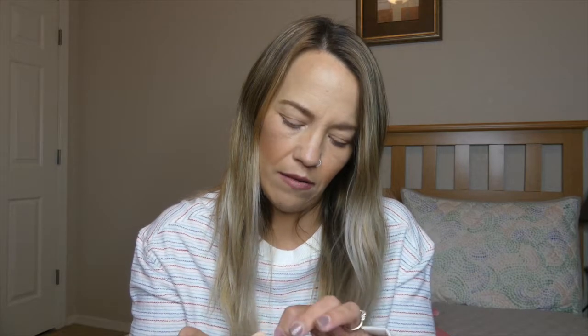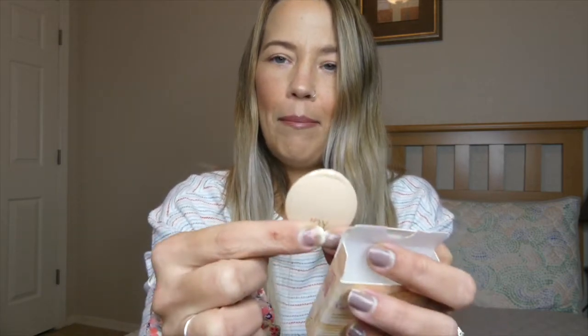Let me double check to make sure this is the same size as the one I have. So here's the one I just got, and then here's the other one that I have. It's like babies, little babies. But yeah, it's definitely the same thing, same color. I'm not sure if I mentioned this is a cruelty-free brand, so that's good. I'm gonna go ahead and toss the one I just got into a giveaway because it literally takes me forever to go through a highlighter.